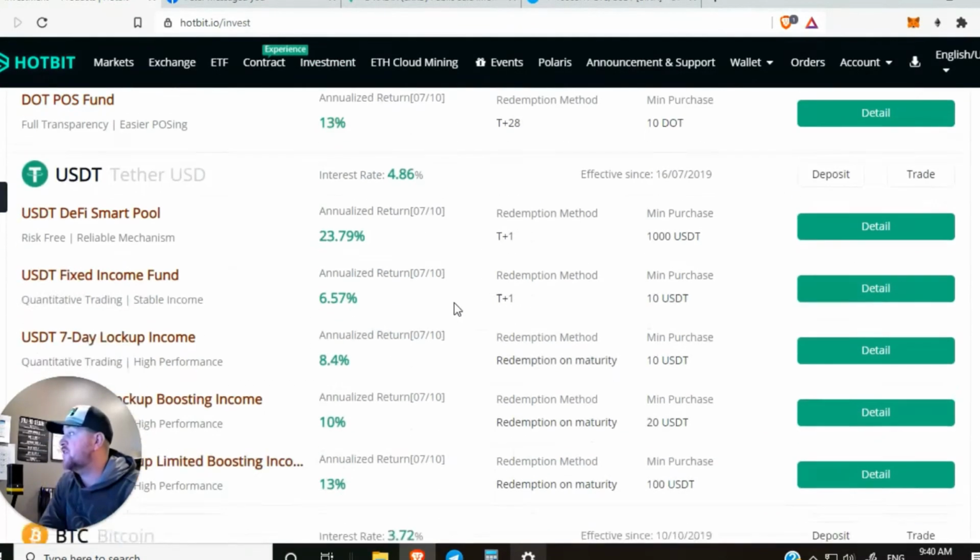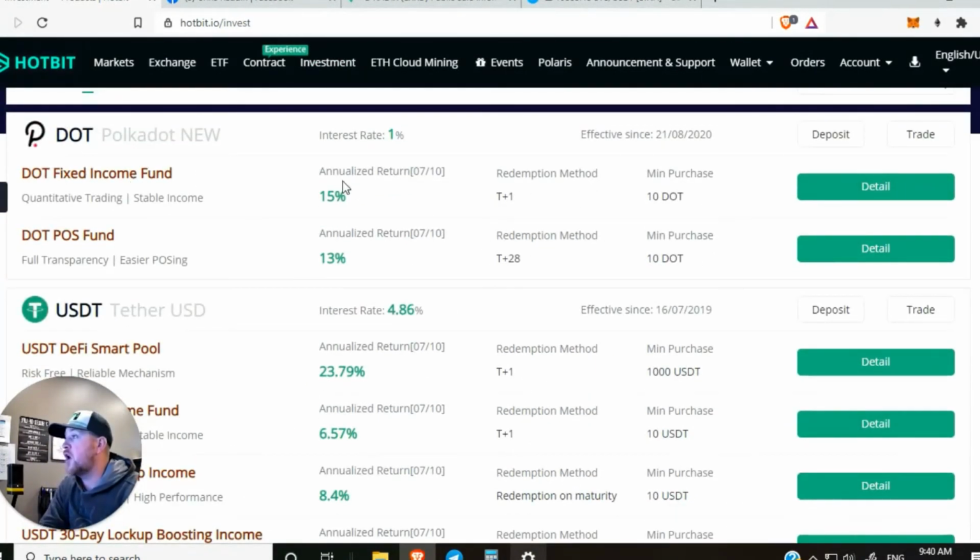With this, they are paying, so DOT, fixed income, 15%. And then you can click on the detail.